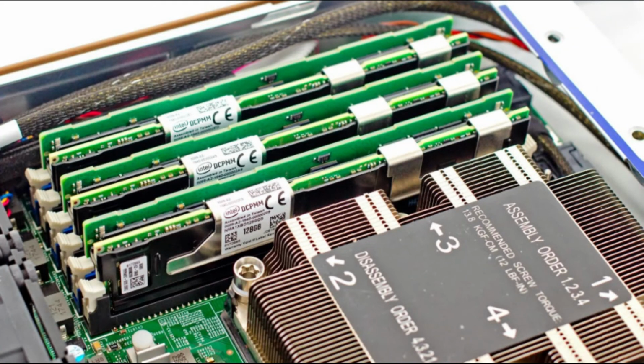Optane dual inline memory modules for workstations will be accessible in memory mode, similar to standard DRAM, or application direct mode, similar to persistent storage. Support for Optane dual inline memory modules already exists in modern Linux distributions and Windows Server 2019.